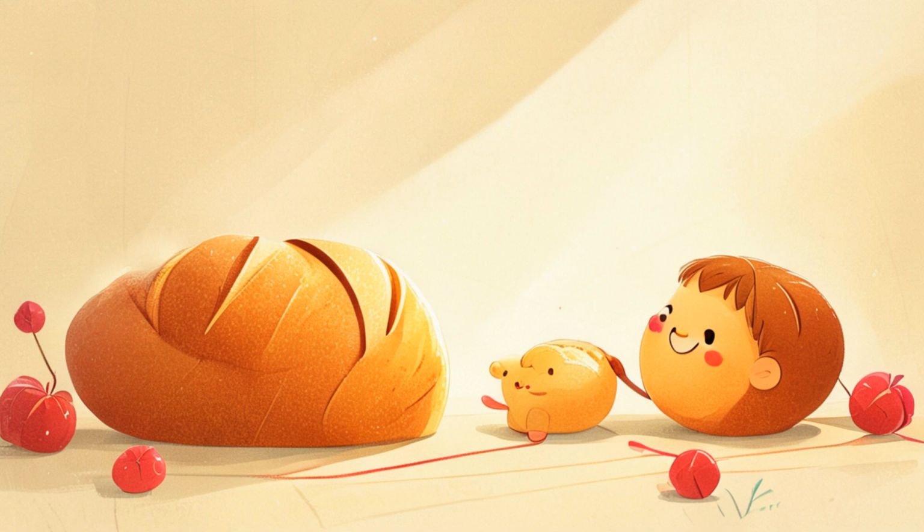So, the next time you bite into a warm, fresh loaf of bread, remember the journey it took to reach your table. From the milling of the flour to the kneading of the dough, each step is a testament to the art of baking.